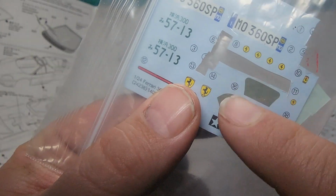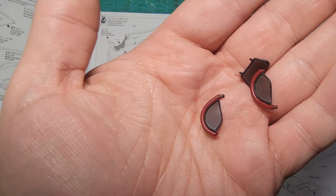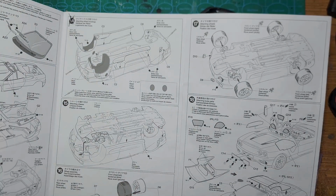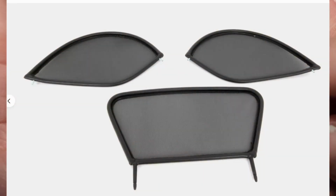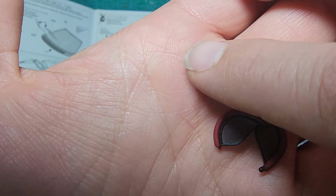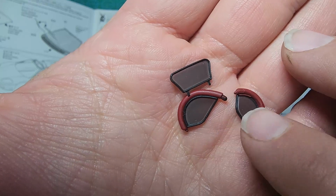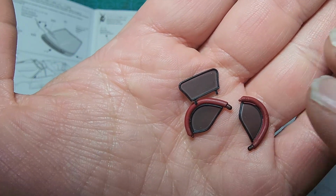I thought this was supposed to be some kind of window tint, and that these were some kind of glass. They are a window deflector, but they're not glass. On the real car, these are a very fine mesh. So the way I did these, originally I had painted the clear parts up in Tamiya's smoke.